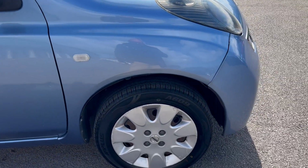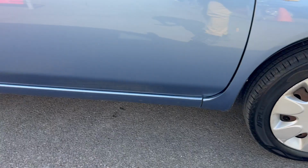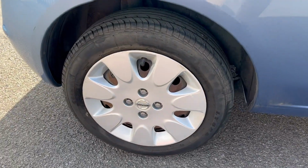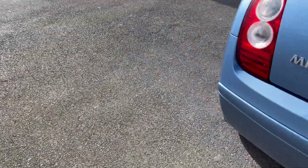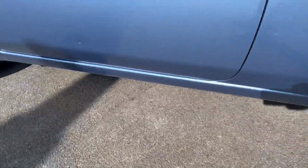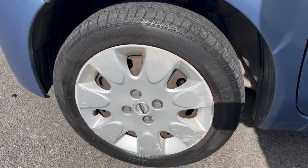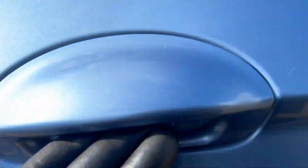That brings us back around to this arch, so let's have a look at the wheels. Taking photos of all these wheels and any of the damage that I've found, so if you want a closer look or a longer look, please do study those photos. It's all wheel covers, not too bad apart from that one. So let's go on the inside, have a look inside, see what we can see.